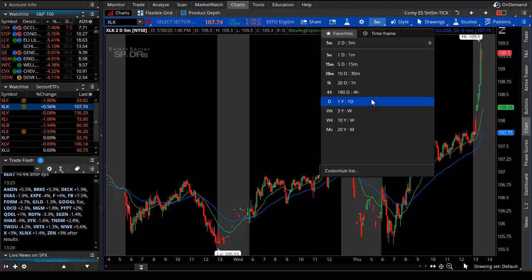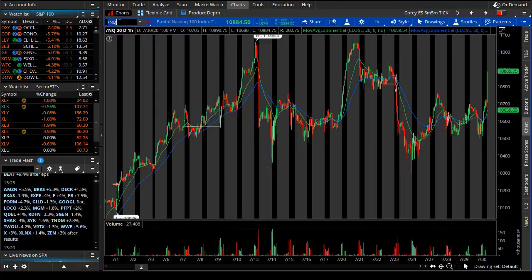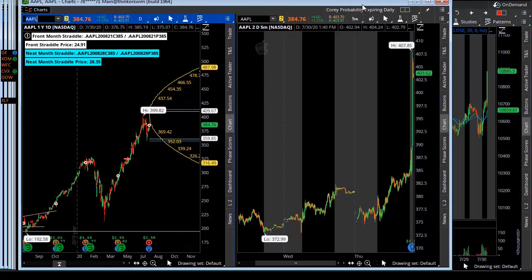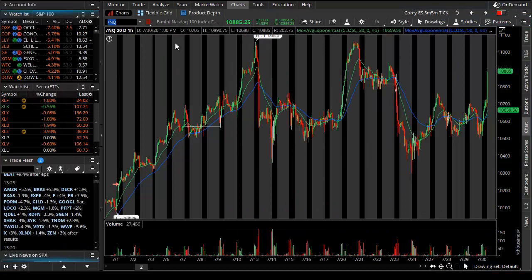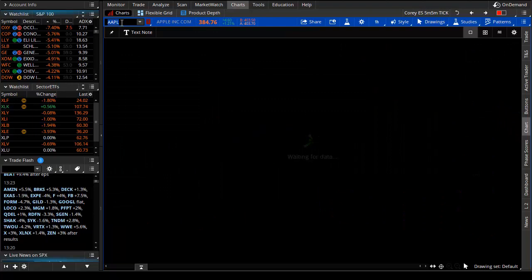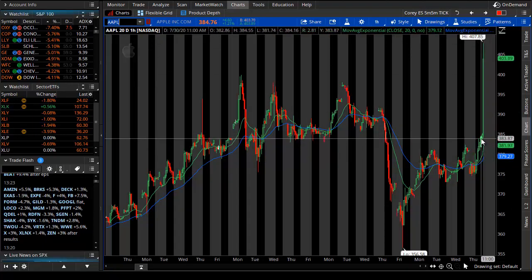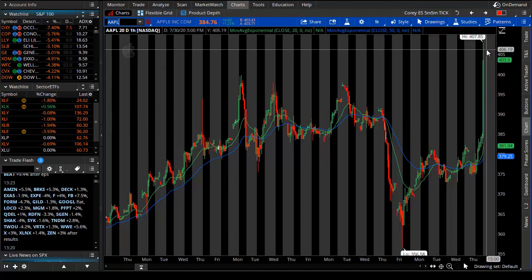We'll pull back to an hourly chart, and here's the XLK. Not all-time highs being made at the moment in the Nasdaq, but not that far away. There is your 11,000 print, and this is occurring after market close. Before we start showing you the expected moves, let's take a quick look at our tech names. Here is Apple. The close is going to be roughly here, 385. We're playing up to 405. We'll take a look at Google.